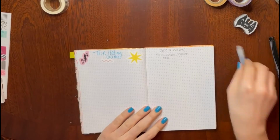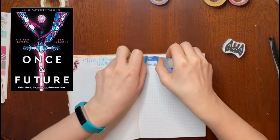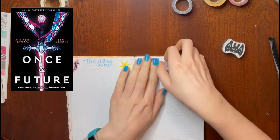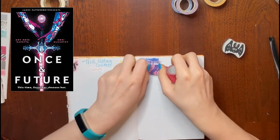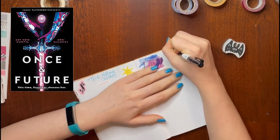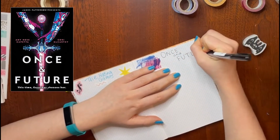On the other side, we have Once and Future by A.R. Capetta and Cory McCarthy. I really love this cover. It's very sci-fi meets medieval, and it's just super cool. Plus, the color scheme worked really great with some of my washi tapes I had. These blue, purple, and pink tie-dye style ones I've had forever, so I figured this would be a good chance to use all of them. I just kind of layered one on top of the other, but gave a bit of space so you could still actually see the colors. The future got a bit smushed, but oh well.